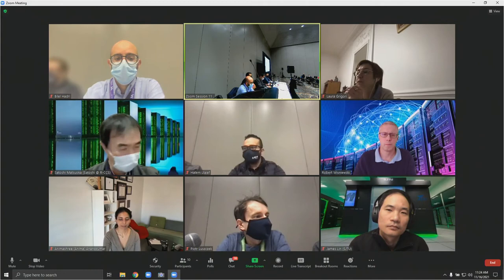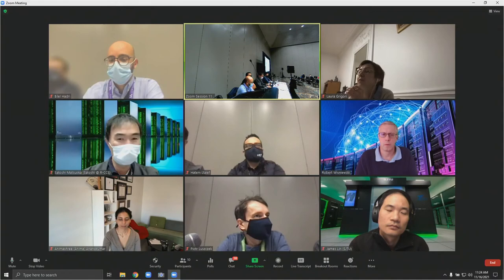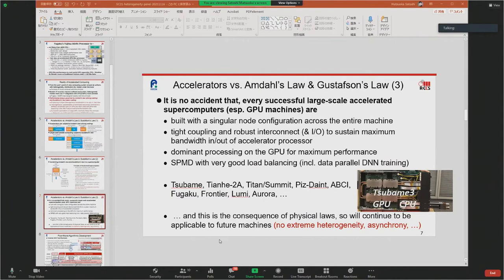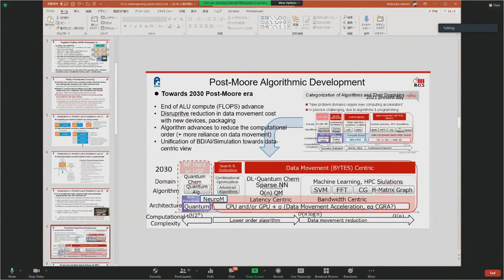So again, what I said is heterogeneity is a means to an end, right? So the bigger question is, how do we get continued speedup, sustainable speedup, not just one time, but sustainable speedup in the coming years? So that's a bigger question. And if we have heterogeneous components within a chip, or as a separate chip or chiplet or whatever, if that's the way to achieve it, then that's great.